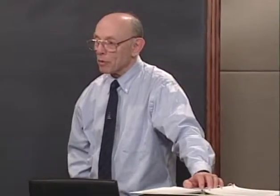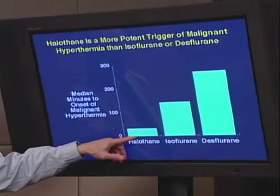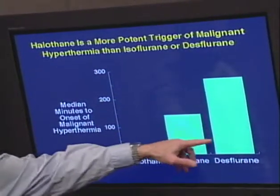Which one do you worry about most? Halothane. Halothane is the one you worry about most. And here's some of the evidence for that. This is from the MH registry. It's the median minutes to the onset of malignant hyperthermia in all of the cases that they have, and it is definitely shorter with halothane than it is with either isoflurane or desflurane. And there's no significant difference between these two.